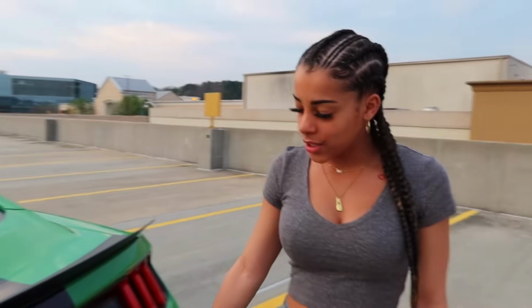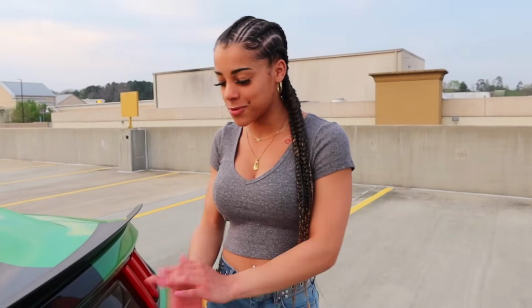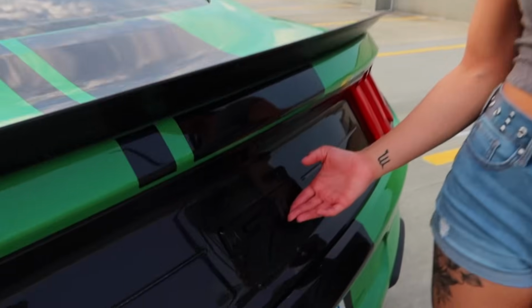And then whenever you come down here, it has the GT right here, and it's a little dusty, but as you guys can see, the GT is also blacked out. I blacked out all the emblems, so the GT is also blacked out, and I love how it blends in with the rest of the black on the back. I just feel like it looks so clean. Yeah, had to do it. I definitely like this a lot better than the silver.